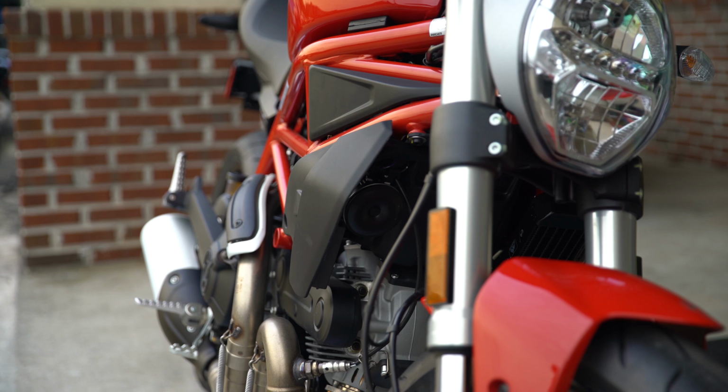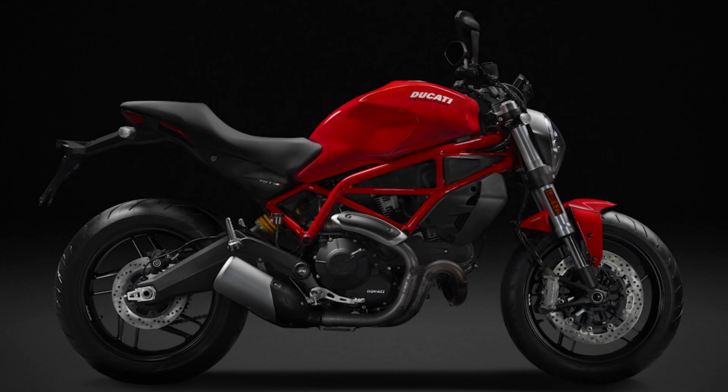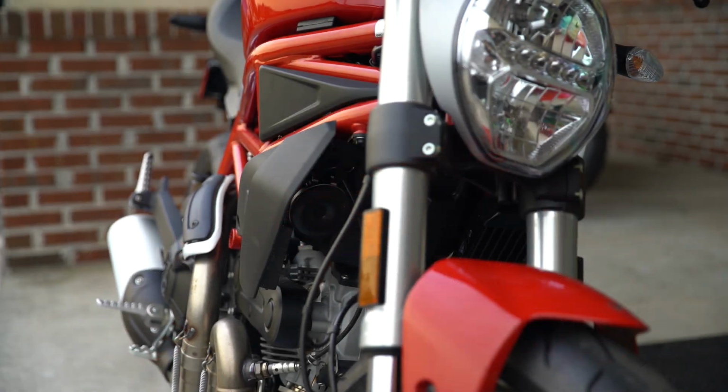Speaking of the aesthetics, this bike is going to come with 3 options. It's got a smoked out version, a Ducati red version with a red frame, and my personal favorite, a white with red frame, and it has red wheels with it. I absolutely love that freaking white one.